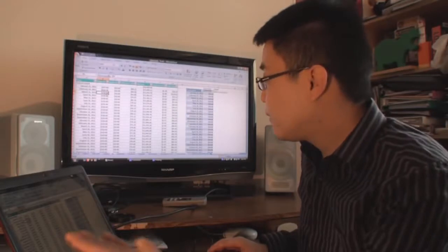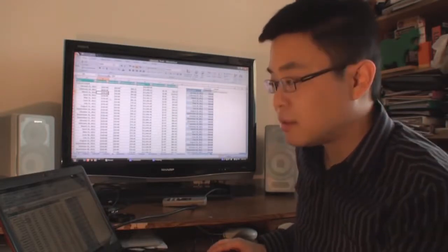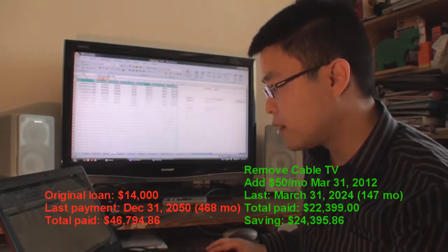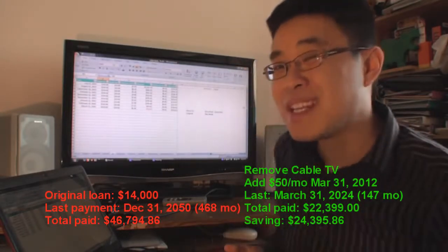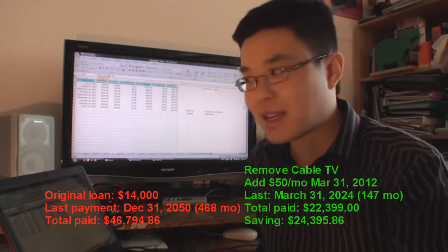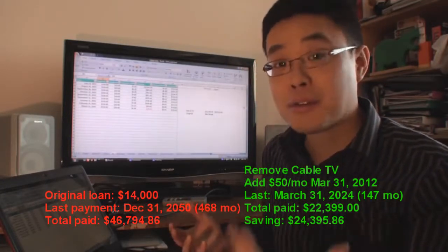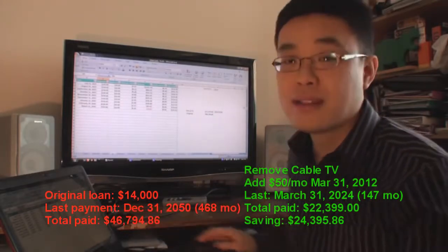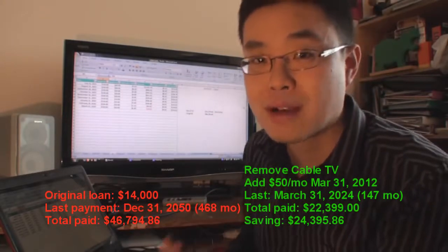So, by adding $50 to your payments, which is a 50% increase, you end up paying off this debt in 2024. That's a 26-year betterment, I guess, if that's a word. You don't have to make 26 more years of debt payments because of that. And in this case, you save $24,000.